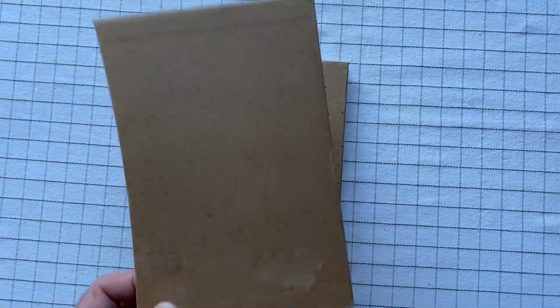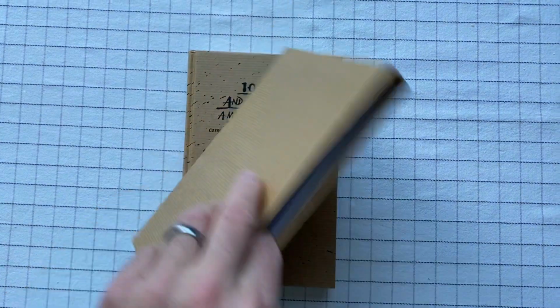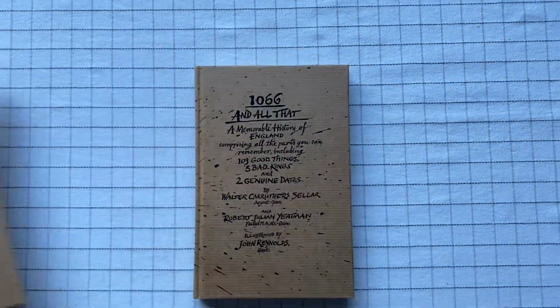Comes with a little slipcover. Mine's a bit battered and beaten up. It was like this before I got it. Obviously picked this one up used.